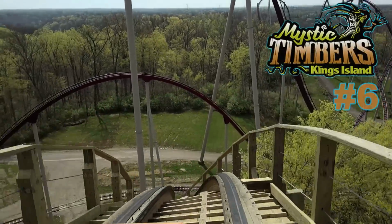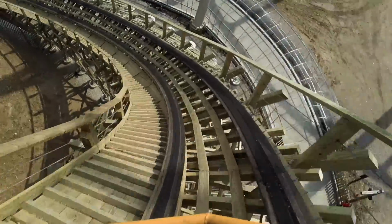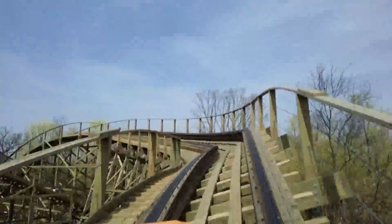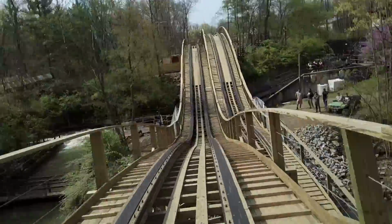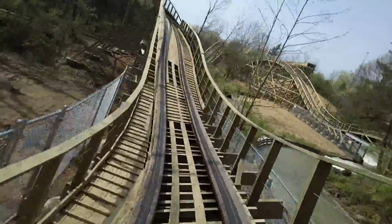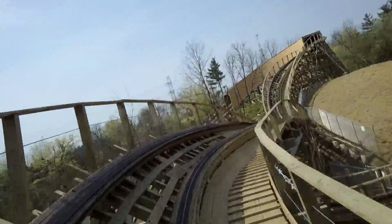Next, in the number 6 spot, I have Mystic Timbers, the brand new GCI wood coaster at Kings Island. This coaster won the award for Best New Coaster in 2017, and it was well deserved in my opinion. Mystic Timbers has some of the best ejector airtime you'll find on a GCI. Airtime was why this coaster was built, and it excels in it. The ride also features their signature curve drop and several S-curves that give great laterals.